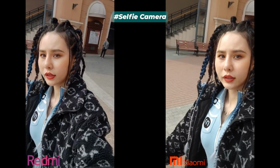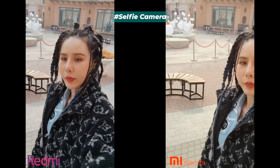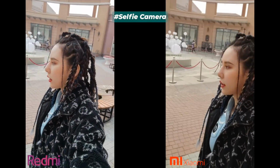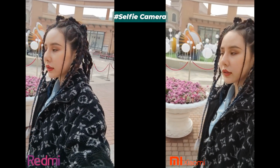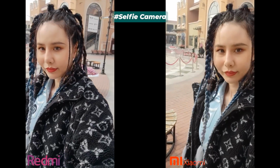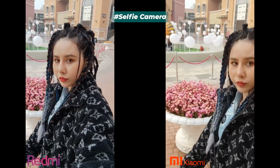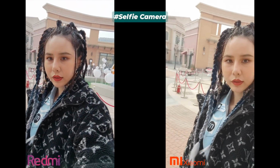Okay, these are front camera videos and I am not surprised to see that both of these selfie sensors got some kind of stabilization. Before Mi 10 Ultra, Xiaomi never provided good stabilization on front camera. Anyway, color grading and dynamic range is somehow better on Redmi K40 Pro. And what surprised me is details and textures. K40 Pro is well ahead of Mi 11. This isn't what I have expected.